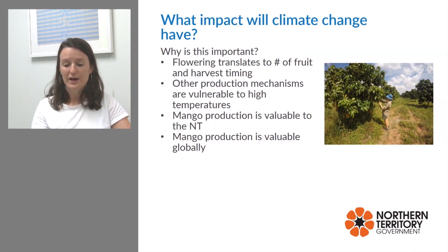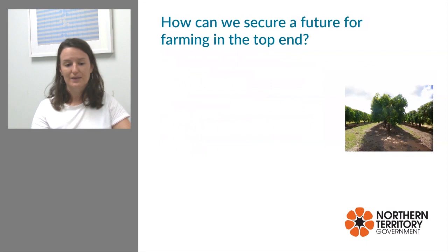So you imagine tropical communities throughout the world where the majority of the world's mangoes are grown will also need to be sustained so that the livelihoods of the people in those communities can be sustained as well. So this information is going to be quite valuable to the global mango industry.